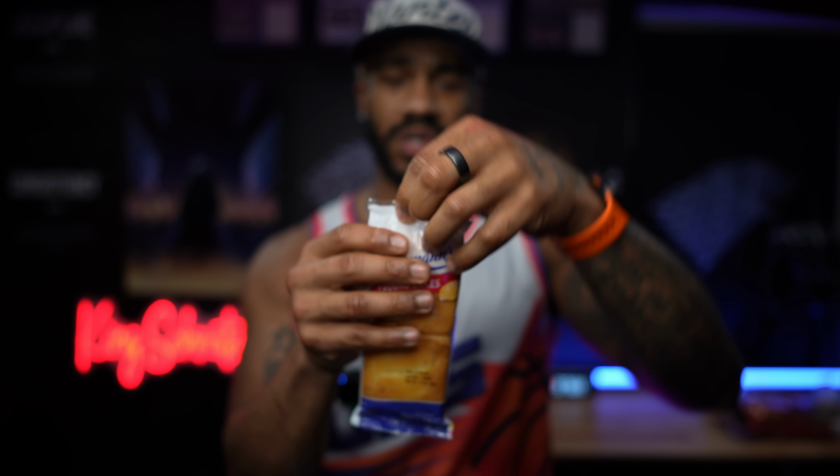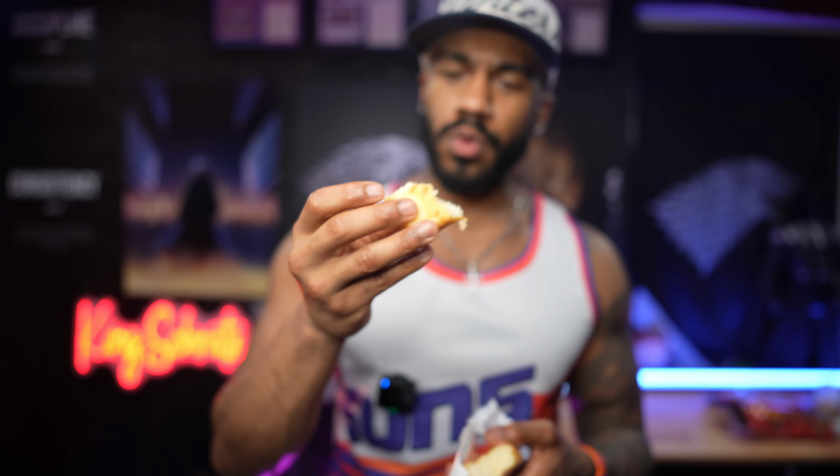We got the Entenmann's pound cake. I feel like I'm going to run into the same problem with this, but I'm going to try it anyway. I wanted to see if the gas station or convenience store versions were better. This does look like the last one we got, which was that crumb version.